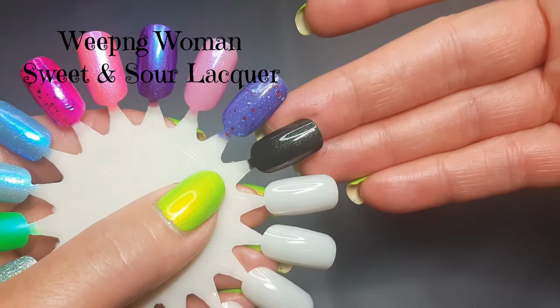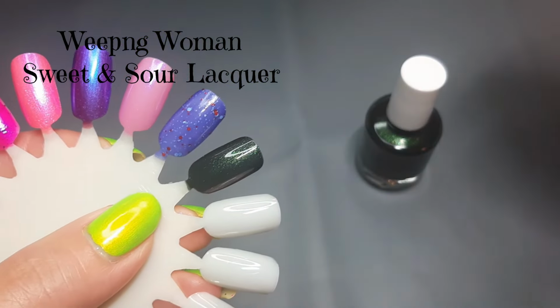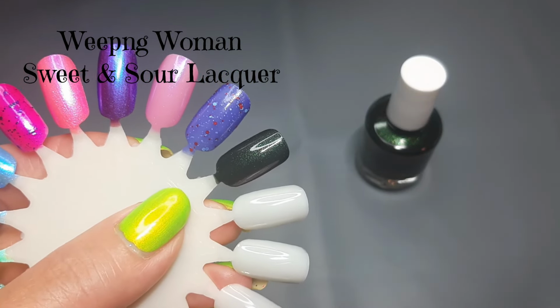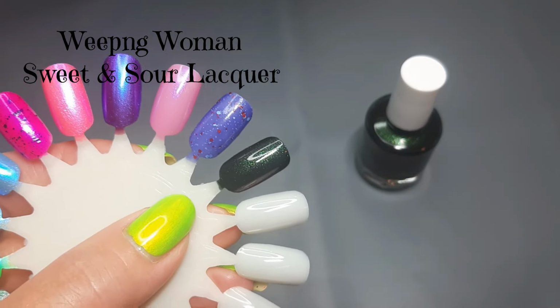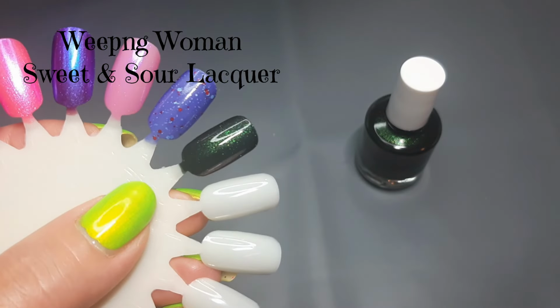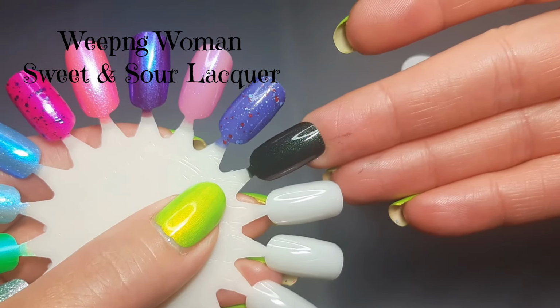I will go on and say this, Sweet and Sour is my favorite brand of all time. It's my top brand. If I could only purchase from one brand the rest of my life, it would be Sweet and Sour. So that kind of nudged me to buy this. If another maker had made this, I probably wouldn't have bought it. But because it was Sweet and Sour, I was like, ah, I want to get it. So this one, I don't know if I would have purchased again.